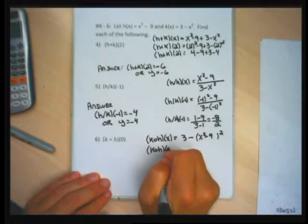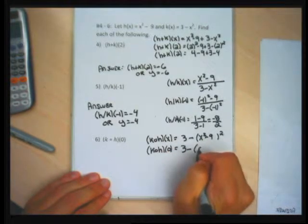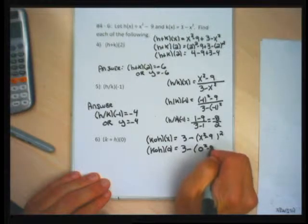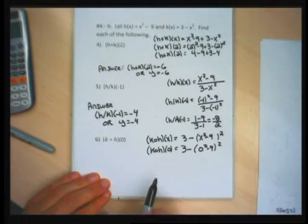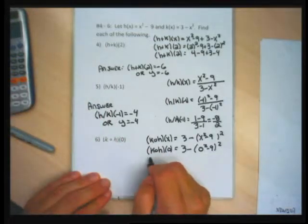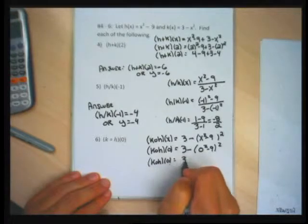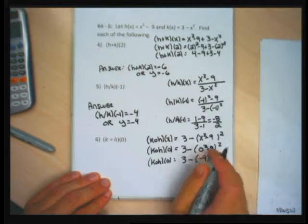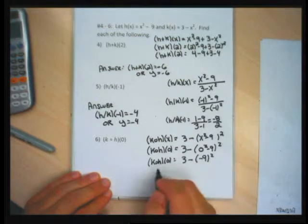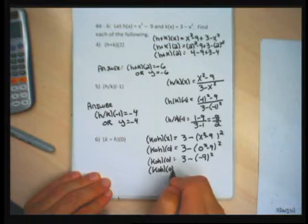So k composed with h of 0 is going to be 3 minus, I don't really need parentheses because the 0 is positive, like I did with the negative 1 above. And then I could do this by hand, or I could use my calculator. So this is going to be 3 minus, the parentheses comes out to be negative 9 squared because I get 0 minus 9. So it's going to be 3 minus 81, which is going to be negative 78. It's going to be my answer.